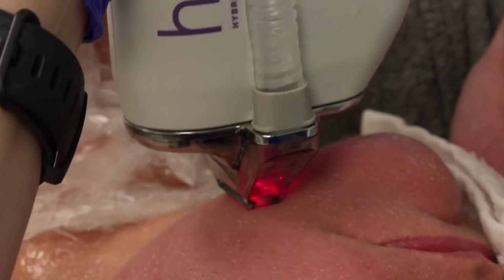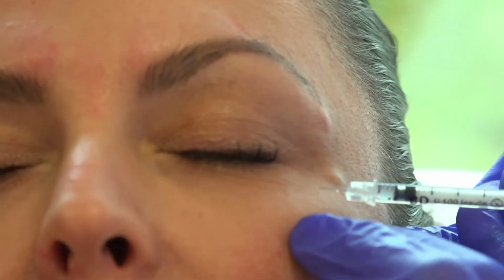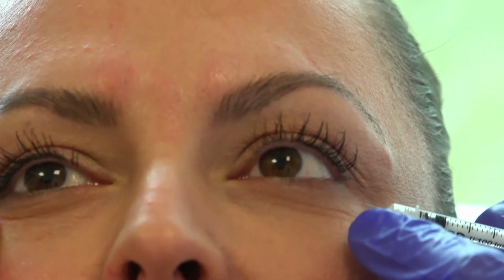The next trend is the non-surgical trend. And this is a huge part of our practice. We do laser resurfacing, all types of broadband light treatments, botox, fillers. Any non-surgical treatment that's available for facial rejuvenation, we do. And so I'm a big fan.